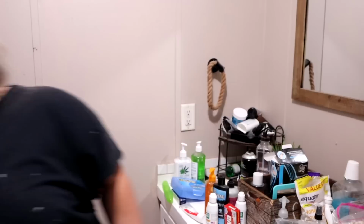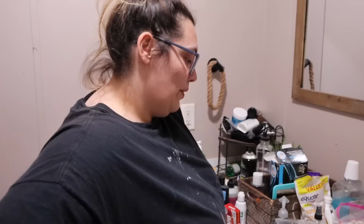Okay. I am probably the most overwhelmed I've ever been in a room because this room is so small and every surface is covered and I have no room to move anything. I don't know the correct way to fix this. I've never been this overwhelmed in a room at all, ever. I just closed that so y'all couldn't see Dookie stains. What I'm going to do, I don't know what to do.